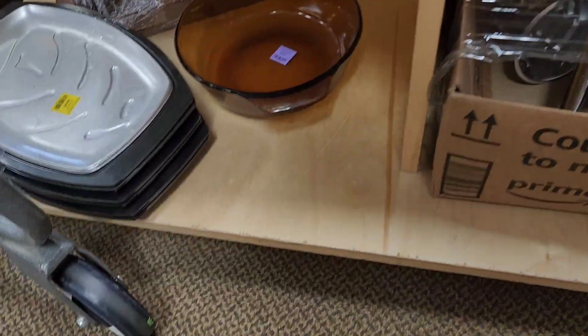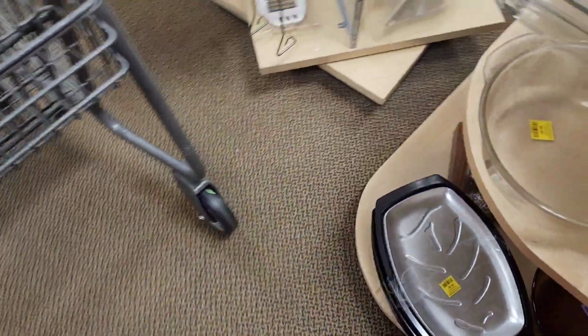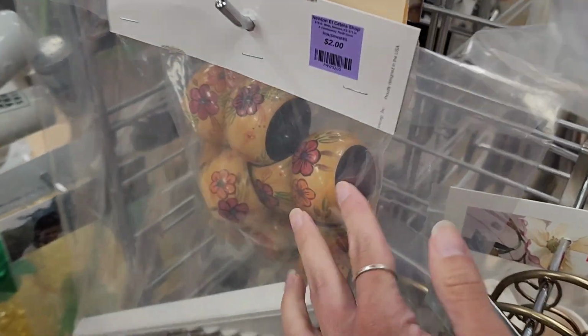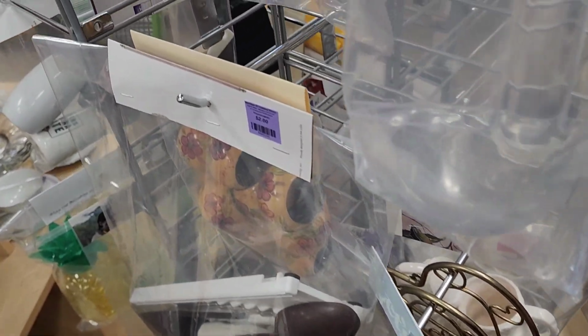Looks like a cheese grater thing. I didn't see the price. Then they have bags. Now, when I was showing y'all that glass case at the front, when I first showed you, they had a sign that said vintage collectibles. Everything in here is vintage collectibles.